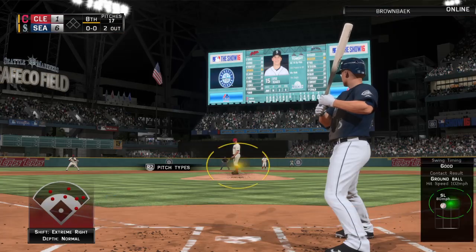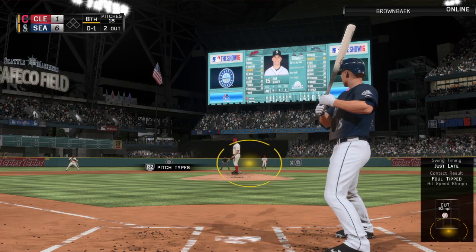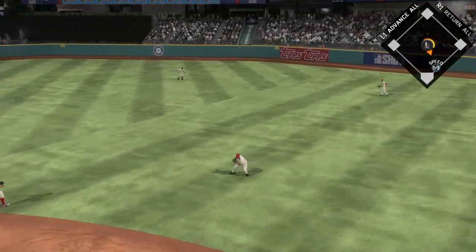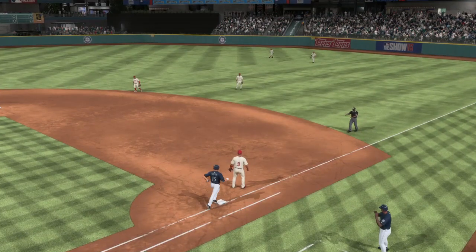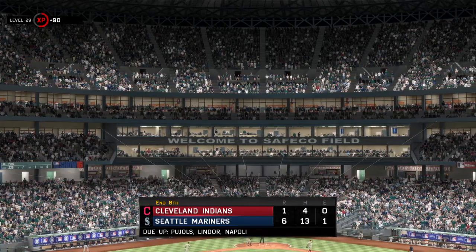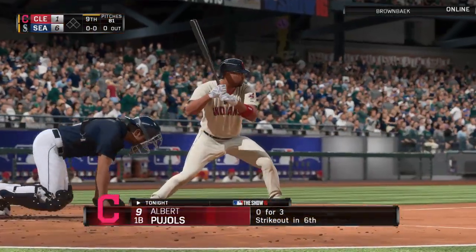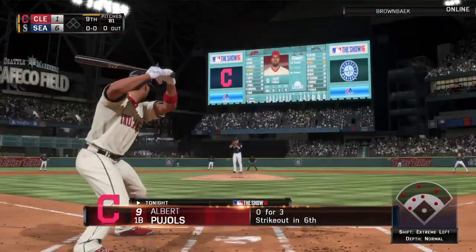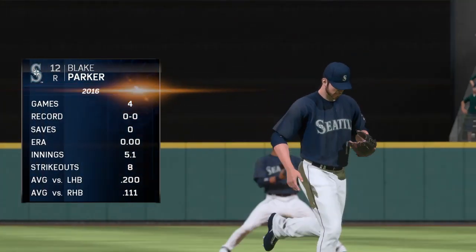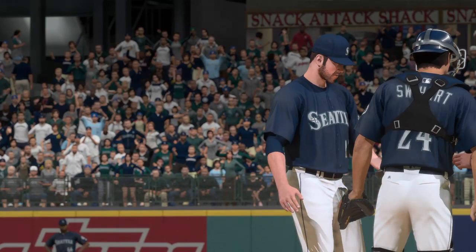He scored after reaching on a single his last time up. I had him guessing that time as he's barely able to foul it away. They have him played perfectly as it's hit on the ground. Throw to Pujols is going to be in time, and the inning is over. Striding in to start the 9th, Albert Pujols, and they'll need him to get something going here. And so far in this ballgame, he hasn't even been on base yet, so we'll see if he can make an adjustment here. Blake Parker will come on now, hoping to wrap this one up here in the top of the 9th.